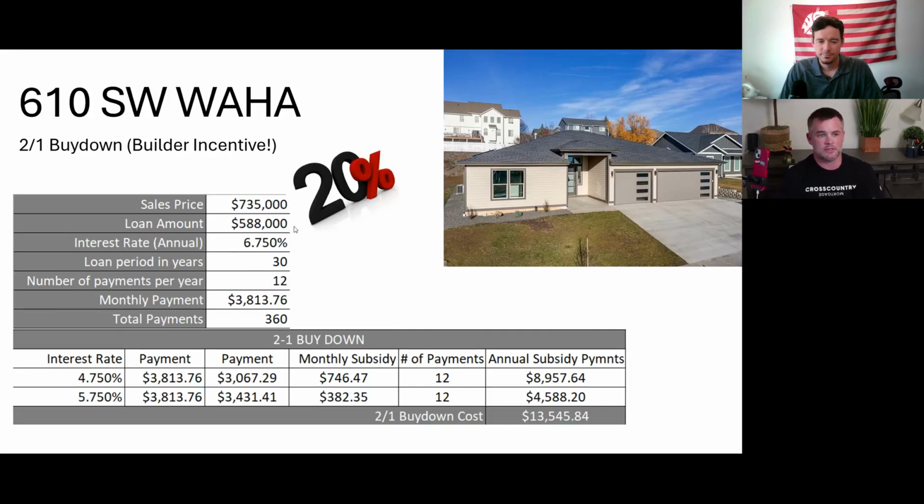The interest rate that I'm using here is 6.75%. I'm not quoting that rate, and I'm not saying that's what every buyer on this house would get. I'm just using this as an example to get things started. If I was quoting a rate, I'd have to put a bunch more information in there, and that's not what we're doing here. So if you had a $735,000 purchase price, 20% down, which is a $588,000 loan, and a 6.75% interest rate, you would have a monthly payment, and this is just principal and interest, not factoring in property taxes or homeowners insurance, of $3,813 for the principal and interest on the mortgage.